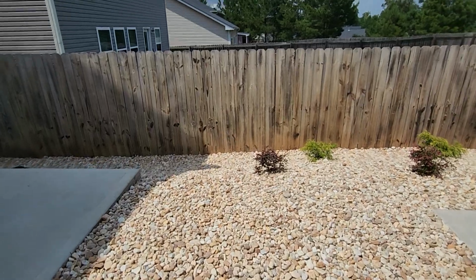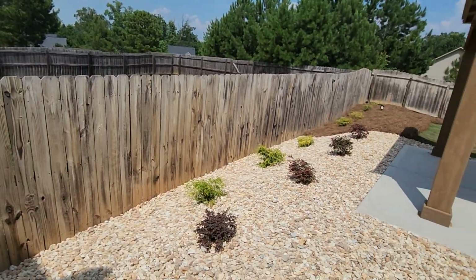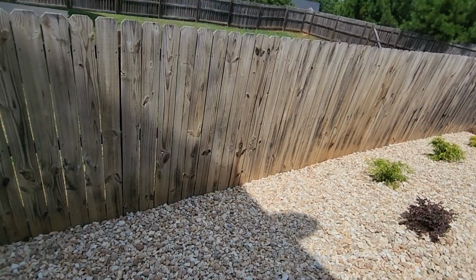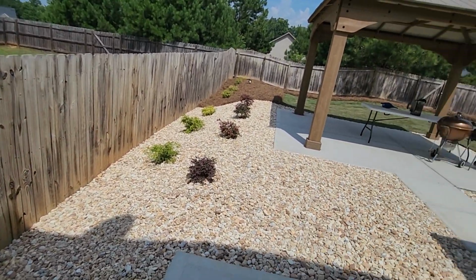In addition, we also put these beautiful lower pedalums in that gave this customer an opportunity to take in the water that would have been falling to the path of least resistance. Although this isn't an area that's going to be used often, it definitely was necessary that we provide this customer with a solution that was going to last a lifetime.